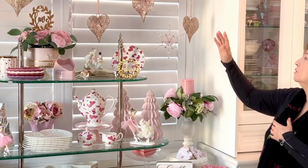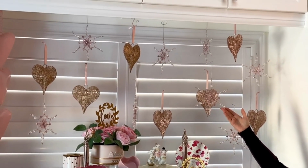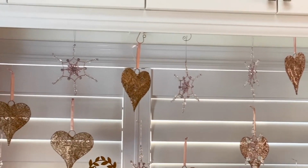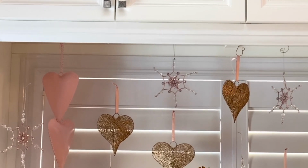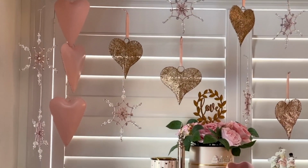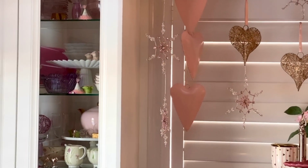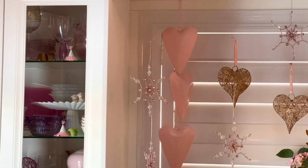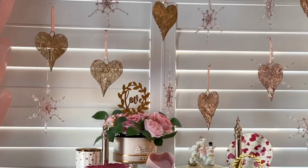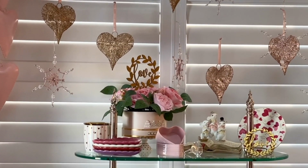So I started at the top by adding these gorgeous snowflakes that I actually just purchased this year. Even though all of the stores in Ontario are closed due to the pandemic, the shop where I purchased these had an online sale, so I got a number of them for an excellent price. I just love them so much. You know how I love my pinks and how I love my glitter, and of course they work so beautifully in this window.